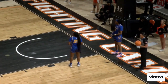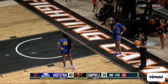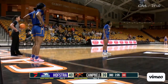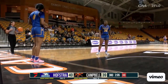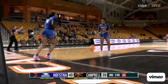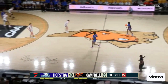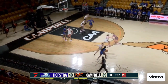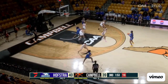So Campbell just can't seem to regain the lead. Every single time, it seems that they're ready to come back, the Pride do something to get the ball back. A 1-point lead here for Hofstra. Spinning on that pivot is Carter, and she gets it away.